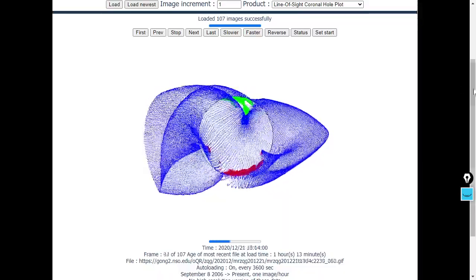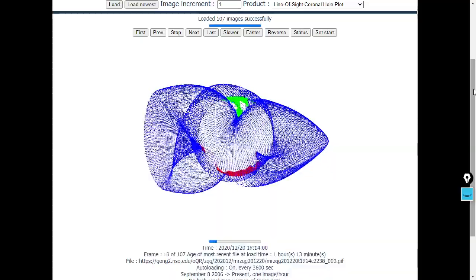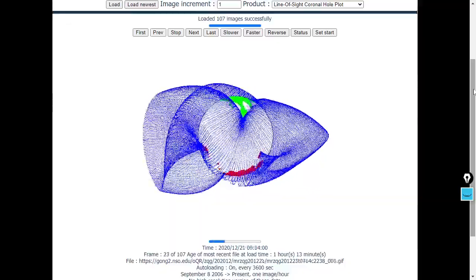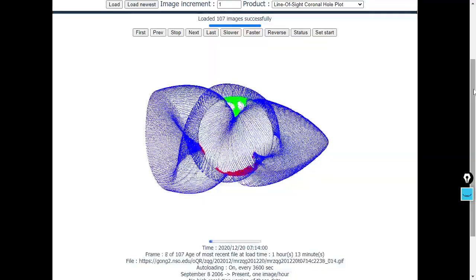Pretty surprising there. Next, looking at the coronal hole field plot, and we see this Earth-facing South Polar coronal hole there, shown in red. And we're expecting a smaller coronal hole wind stream from that in about 2 days.